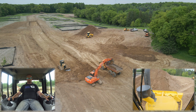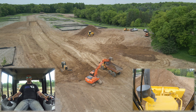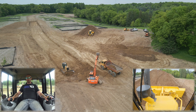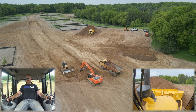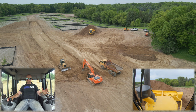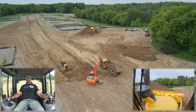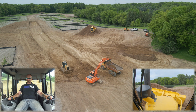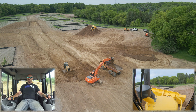I know when I was selling equipment, I lost a deal to some guys that did a lot of forestry work to Komatsu, because generally when you're pushing forward, you're going to be in the trees and the branches going forward more than you are in reverse, relatively speaking. So that's another advantage if you're worried about damaging the cooling package in the front of the machine. Having it in the back could be an advantage for you.